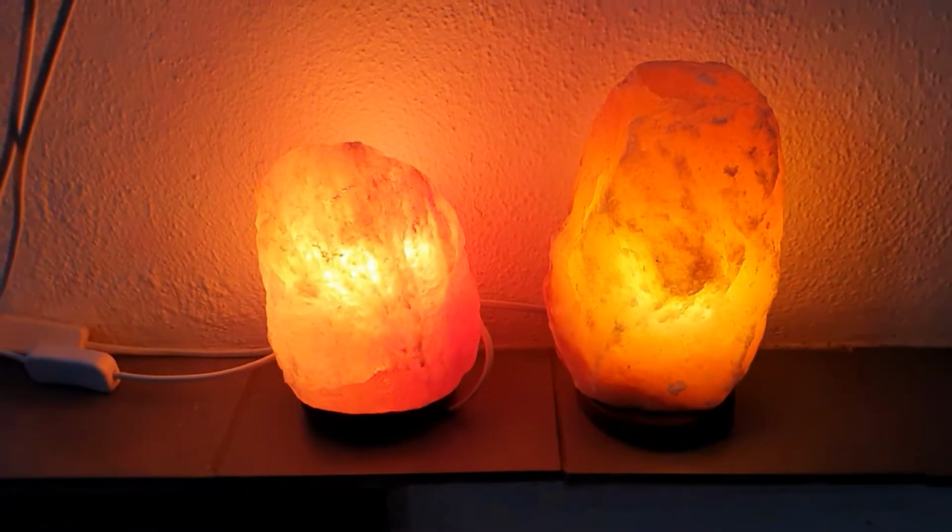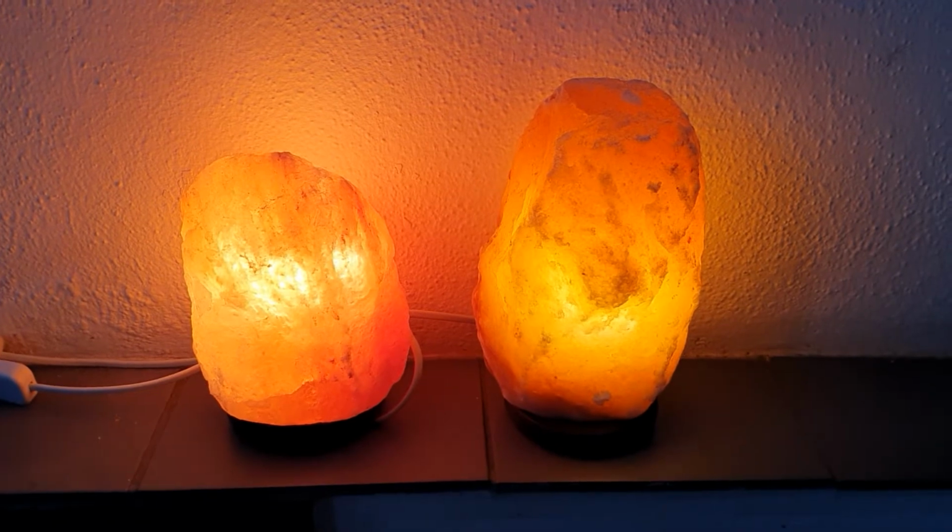So, what happened? The bulb blew in my salt lamp. Here are my salt lamps. I have two of them because, of course, I turned it into an experiment. So the bulb blew in one of those. It was a normal 15-watt incandescent lamp.